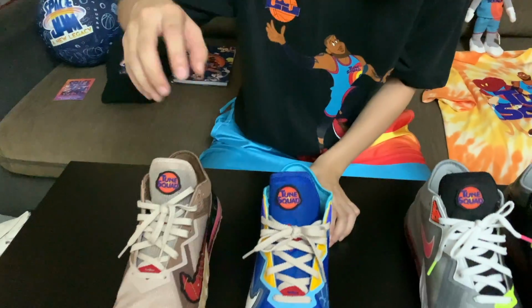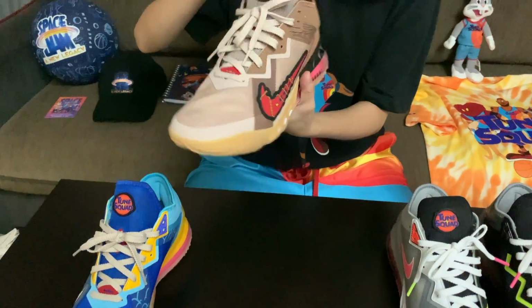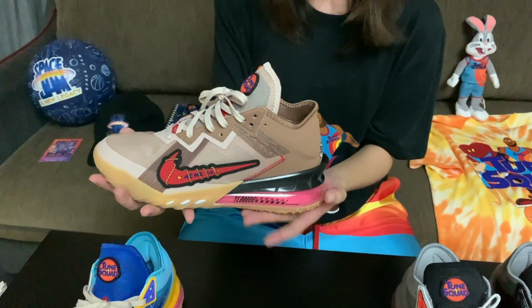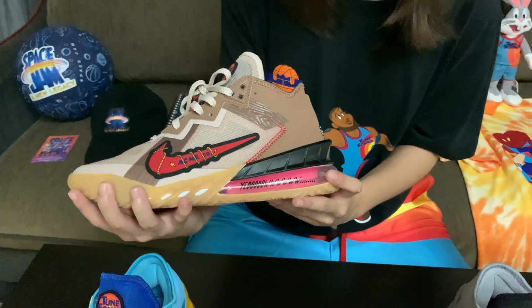So yeah, probably not gonna be balling in this. Like, I'd probably take the other ones out to ball, but not this pair. This is probably gonna be more special to me. Probably gonna wear it out or stuff. But yeah, this is like the Wally pair right here. I think this pair right here is one of my favorite designs out of all of the ones that they did for the Tune Squad movie. So yeah, I really love this pair.